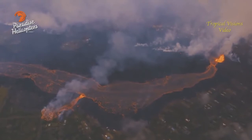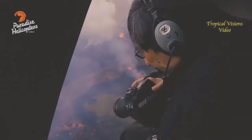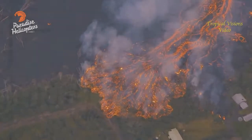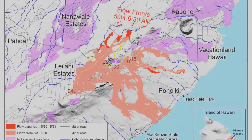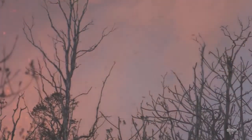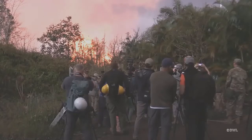Earlier this morning, about 6 a.m., there was a breakout of the primary channel that sent the flow down Mokomai Street to the north, in Leilani Estates subdivision. That flow has almost reached Kohoiki Road, and the projected path is further to the north, downhill along the line of descent. There's also Pele's hair and other volcanic glass being wafted away from the Fissure 8 fountain, but that seems to now be flowing not into the Leilani Estates area. The winds have changed since yesterday.